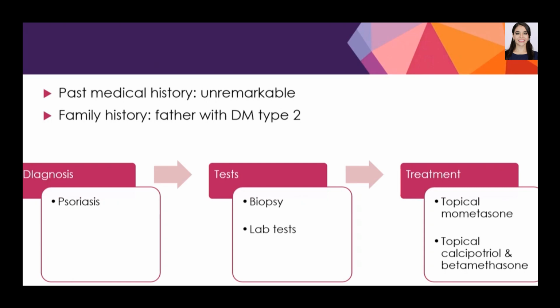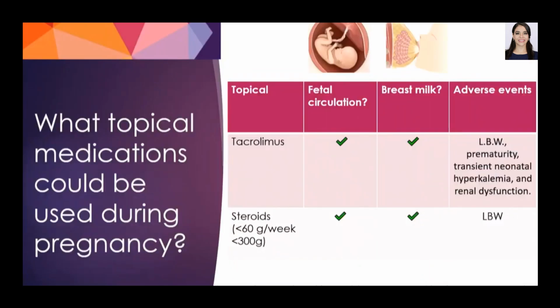She also mentioned that she had lesions on her genital area, and we ordered a biopsy, some lab tests, and we prescribed topical mometasone and calcipotriol and betamethasone. So these are questions that you will probably face whenever you're seeing a patient who's in their reproductive years. She was recently married, and one of the questions I always ask my patients is, do you plan on having children? When are you planning on having children? So in order to guide their treatment.